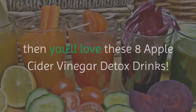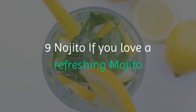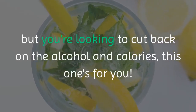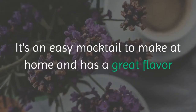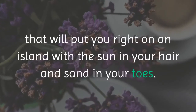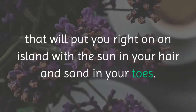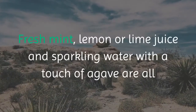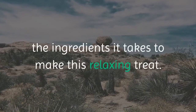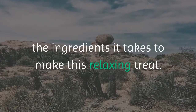9. Mojito. If you love a refreshing mojito but you're looking to cut back on the alcohol and calories, this one's for you. It's an easy mocktail to make at home and has a great flavor that will put you right on an island with the sun in your hair and sand in your toes. Fresh mint, lemon or lime juice and sparkling water with a touch of agave are all the ingredients it takes to make this relaxing treat.